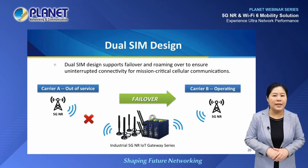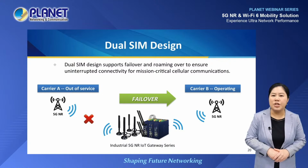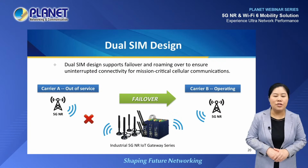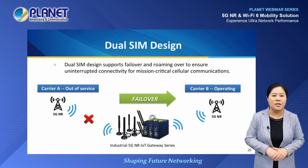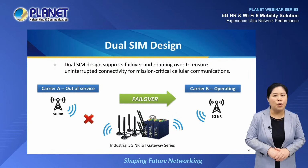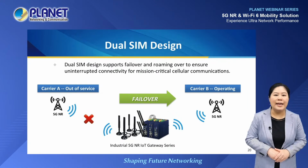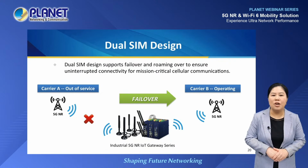First of all, to enhance reliability, the series is equipped with dual SIM slots that support failover and roaming to ensure uninterrupted connectivity for mission-critical cellular communications. When detecting carrier A is out of service, the industrial 5G NR IoT gateway will switch the activated SIM from carrier A to carrier B to make sure the cellular connection is continued. It also supports load balancing function to improve network efficiency. It provides a more flexible and easier way for users to create an instant network sharing service via 5G NR in public places like transportations or during outdoor events.